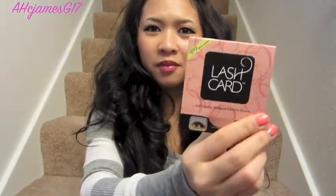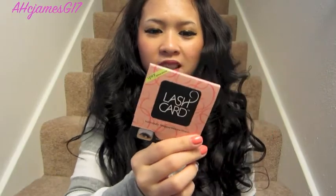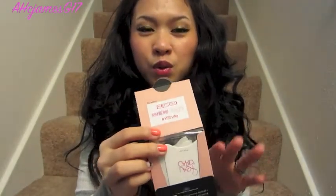So the first thing I see is this lash card, and I guess you're supposed to use this for like when you're putting in a mascara or something. We got 4 of them. I'm definitely gonna try this out, but I'm not super excited to try it out because I don't really need a lash card to do my mascara, but I'm still gonna try it out, and I might have my sister try this out too.